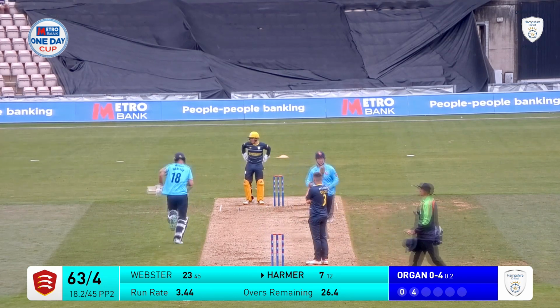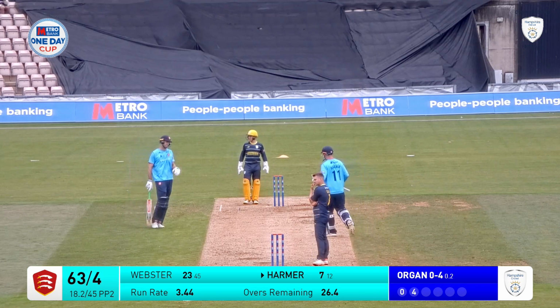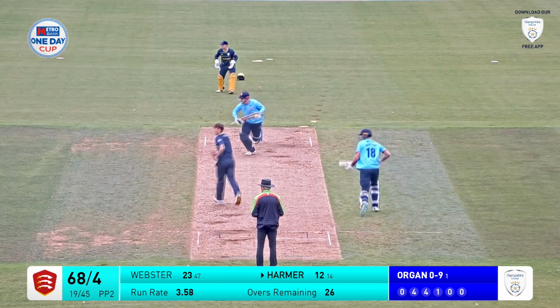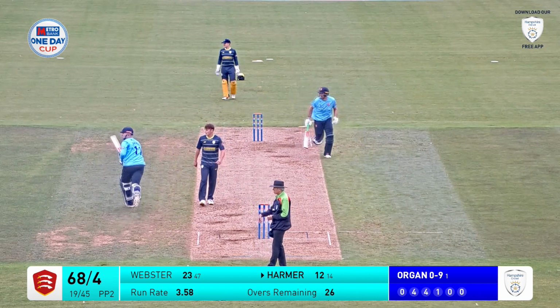There's a drive through the covers. That should go all the way as well. Not timed as well as the ball before, but it doesn't matter how quickly the ball goes over the rope as long as it goes over. Here he is on 12 facing Kelly, who comes on from the pavilion end, and plays a lovely drive off the front foot away through extra cover, and that's going to go to the rope for 4.